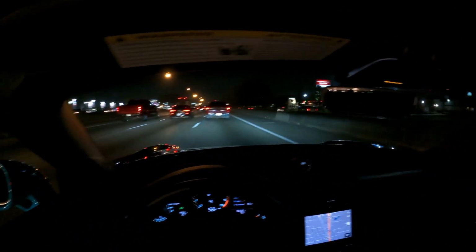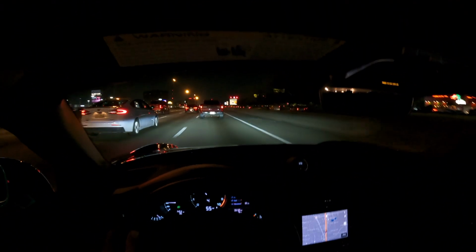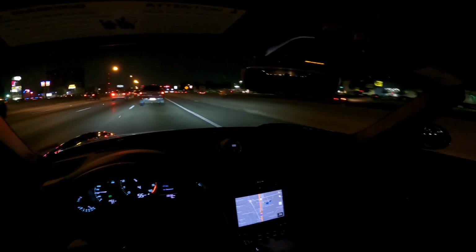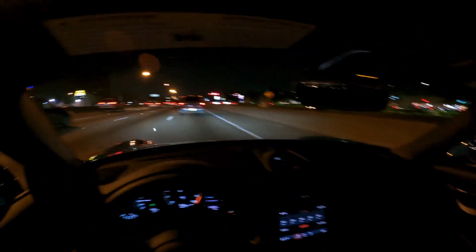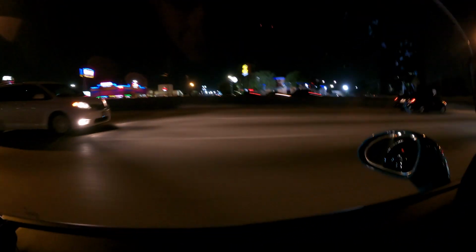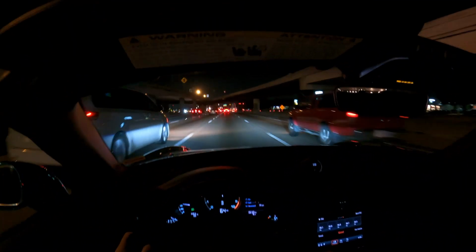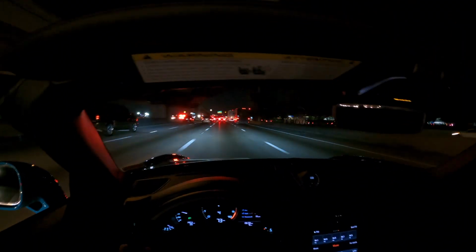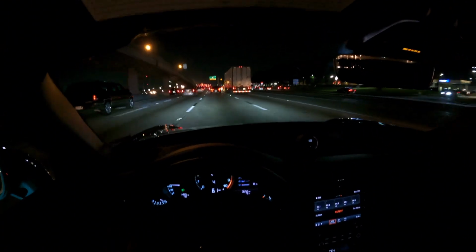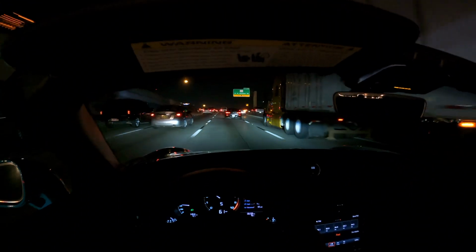My goodness gracious, what a night. Definitely some perks to the job, and this is one of the reasons I love my job so much. And to be able to share it with all of you is even better. You don't need the radio on in this car because all you care about is the exhaust noise. Downshift there, oh my gosh, what a sound. Listen. Oh my goodness. What an amazing driving experience.